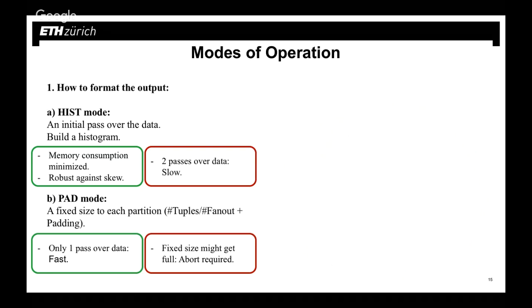All right, now let me talk about the different modes of operation that we have implemented for this design to increase its flexibility and its usefulness for as many applications as possible. The first parameter decides how the output is formatted. First, we have the so-called hist mode, or histogram mode. In this mode, we do an initial pass over the data to build a histogram inside the FPGA. Thus, we save the size of each partition and use that during the second pass to write back the tuples. The advantage of this approach is that the memory consumption is minimum and it's robust against skewed data. The disadvantage is that we perform two passes over the data.